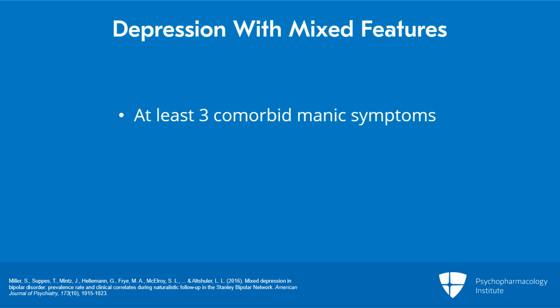This is for people who do not have bipolar disorder and have no history of mania or hypomania, at least not so far in their course, as best you can tell through your careful evaluation to see if they've had bipolar episodes. Because if they have, they should not be in this algorithm. Examples of these manic features would be racing thoughts, pressured speech, decreased need for sleep, and increased energy. They could have all those things while still meeting the criteria for major depression, and this would be called depression with mixed features. Again, you must rule out bipolar depression.